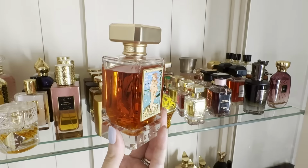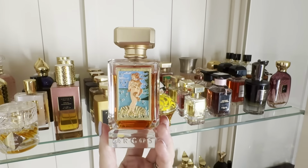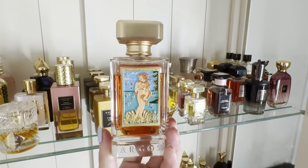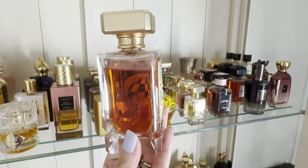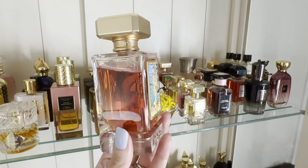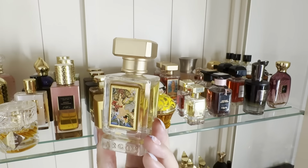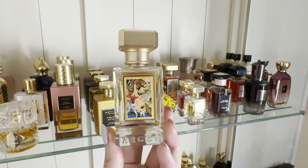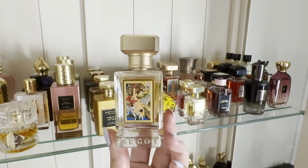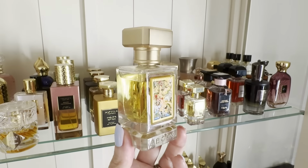Another stunner is Birth of Venus, and this one is another fruity floral, but I swear Argos just does fruity florals like nobody else. This is peach, but it also has some chocolate, has a lot of notes in it. There's a lot of stuff in the base as well. It's not just a fruity floral. Again, it's very rich. This one is Fall of Phaeton, and this one I fell in love with. I actually had a sample of this one, and then after I tried the sample, I purchased this bottle immediately because it is just a beautiful, very interesting, very unique fragrance.